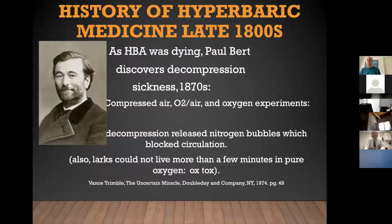They were finding at the time, it's where the canary in the coal mine idea kind of came from, but larks and birds, of course, have a much higher metabolism. And with oxygen toxicity is reached much quicker. So with 100% O2, a lark can only live in that environment for a few minutes.